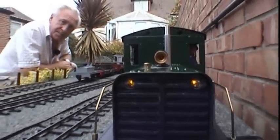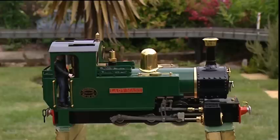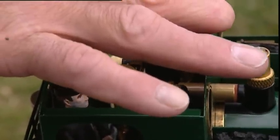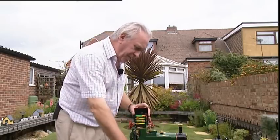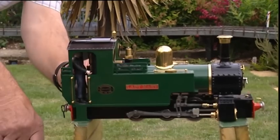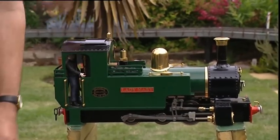This is an 0-6-0 side tank locomotive, live steam, radio controlled, 40 megahertz, built in Doncaster by a firm called Roundhouse. It's butane gas fired. We have a gas butane tank here which we fill, water filled under the dome. We have a displacement lubricator on this side which is filled, lift the roof, fill down from there. Pressure gauge, safety valve which blows off at 40 psi.